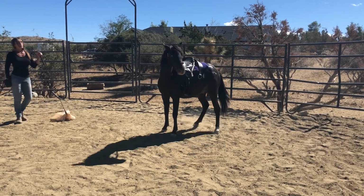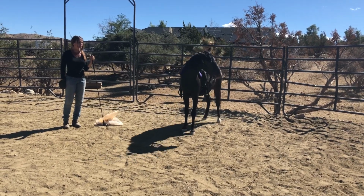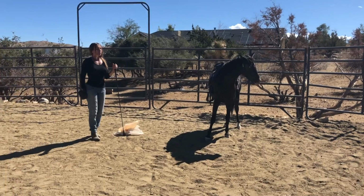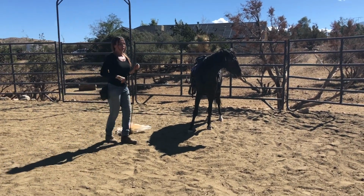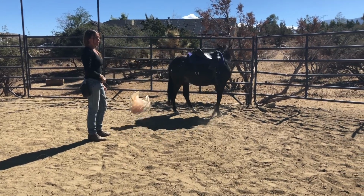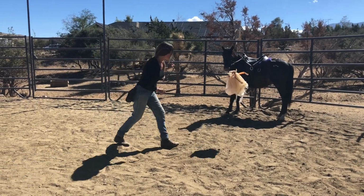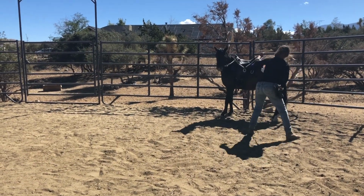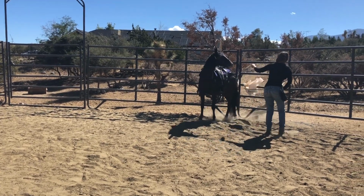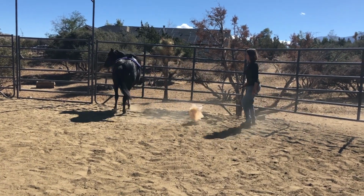So the problem with the plastic bag, he's so desensitized to it that he's not sure if he should stand or move. So then it's up to my body language. For example, if I stand like this, and I just do this, my body is not really asking for anything. But if I go and I hunt his hindquarters like this, that means move. Good boy.